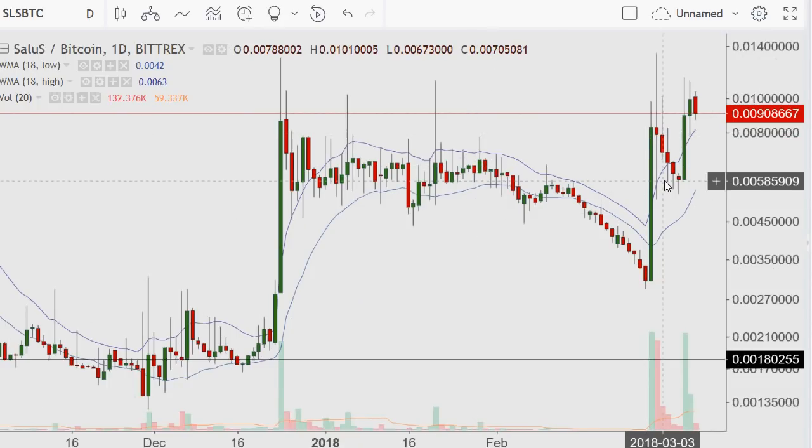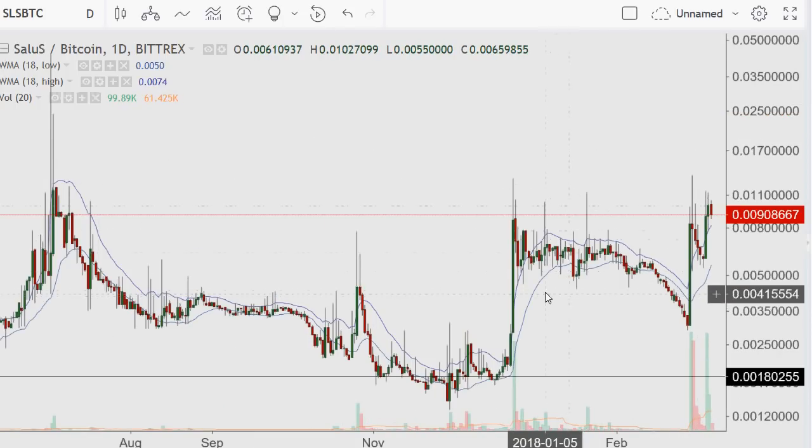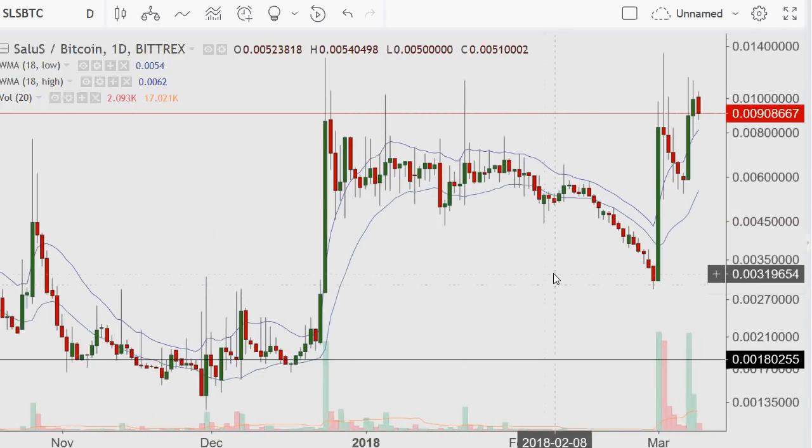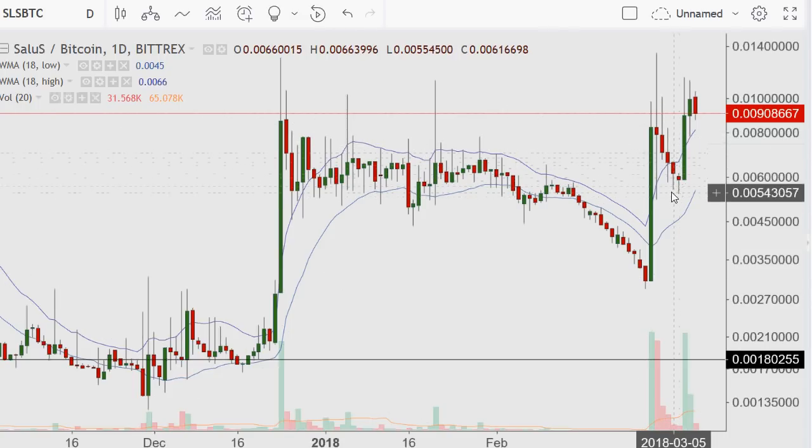I showed Unbreakable on the 4-minute morning. I'm not going to show it here. And this is a situation where you have a tremendous gain and then several red periods down, but it doesn't even get anywhere near the 18 average of lows. Thus, it gives back a reasonable amount that you would expect.